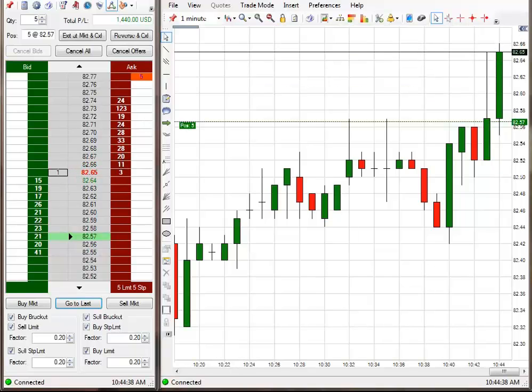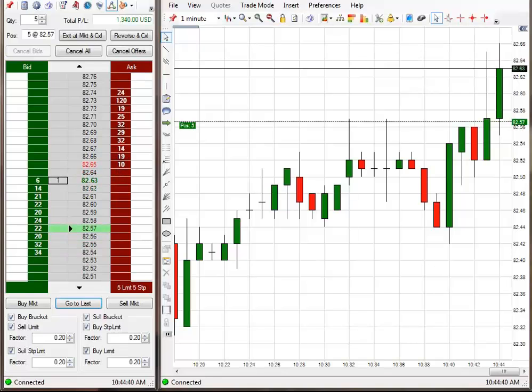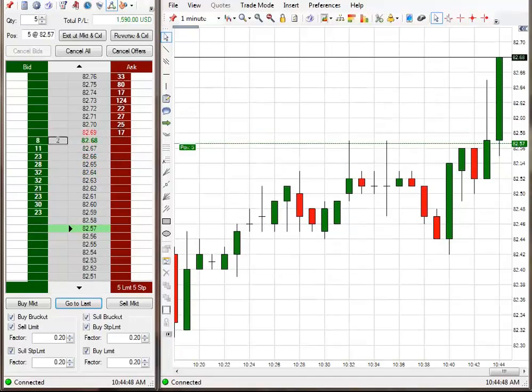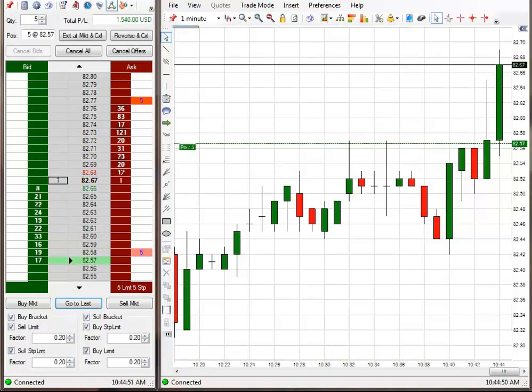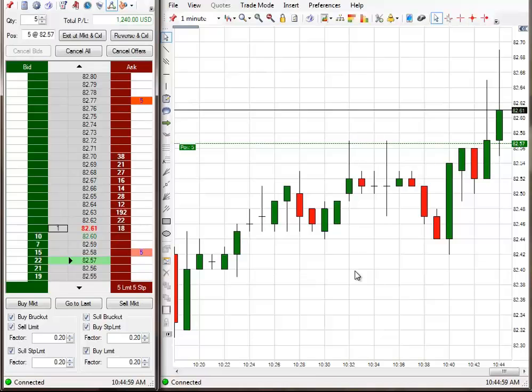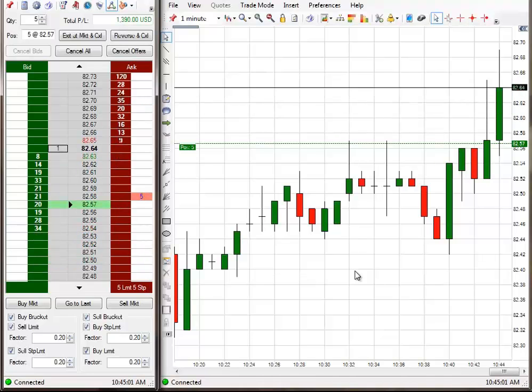82.58. Looking at the code, where are we at? Yeah, we look good here. I'm going to go ahead and place the stop. 82.58. Okay, stop is in place. So I can't lose on the trade, and I'm just going to let it go. It'll either make it or it won't. No, no, no, don't come back down and break me even.